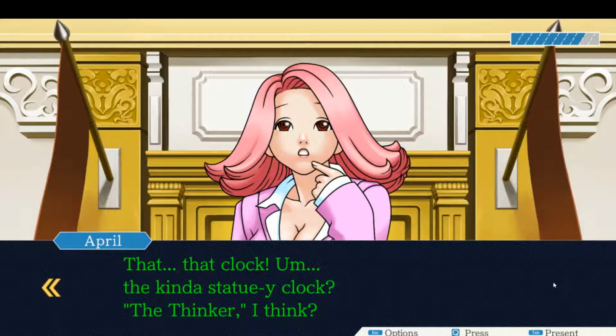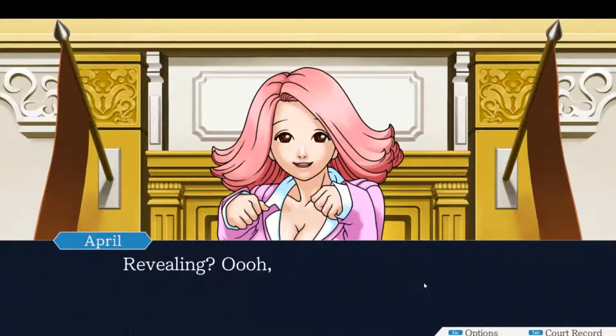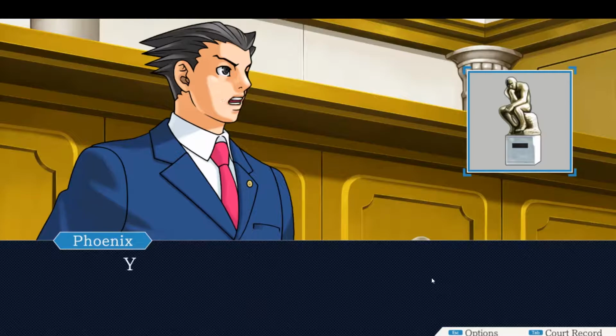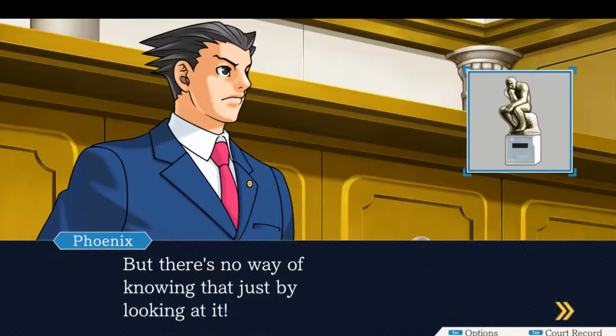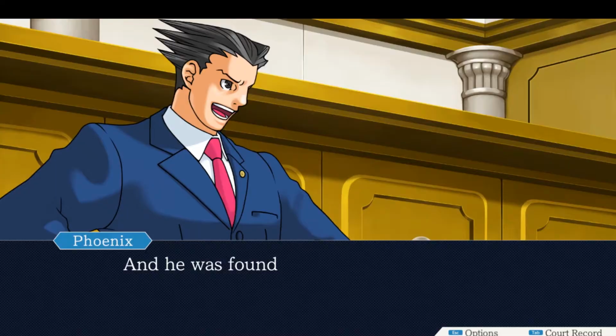It's making me a bit... I don't remember exactly, which is my problem. Huh. Let's see. Yeah, this came up in testimony before. What if I present the clock? Would that do anything? Ooh! She knew about it! Yeah, how would she know from that distance? You wouldn't even know what it was. Ooh, gotcha. Yes.